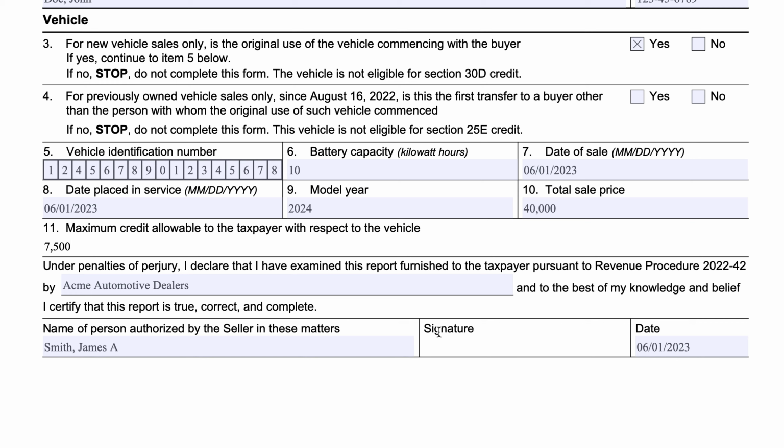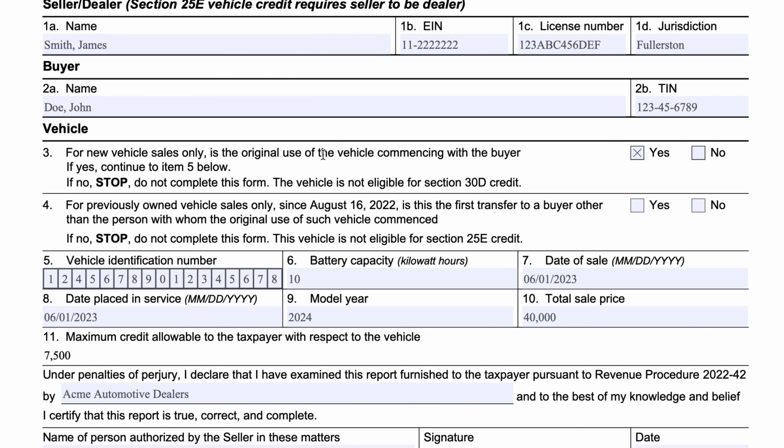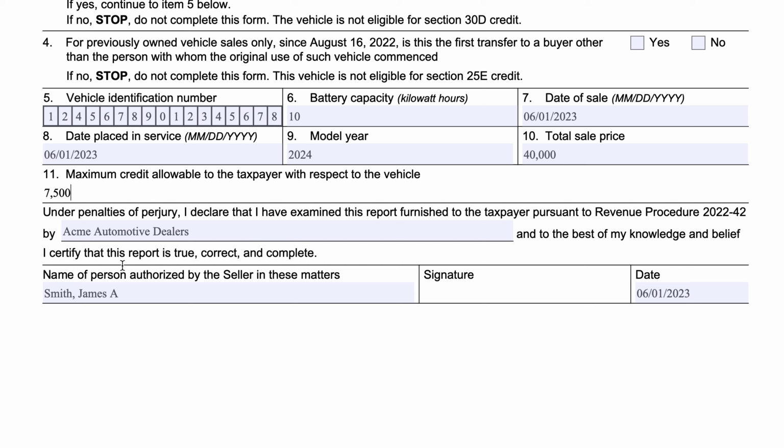But if they make a mistake or they say something incorrect and your tax credit is disallowed, that's on you. So that's why you should be sure that all of this matches your records and that your income meets the criteria. And then at the very bottom, you'll see the name of the person that is authorized by the car dealer to make that certification. They'll sign it and date it. You should just make sure that everything makes sense.